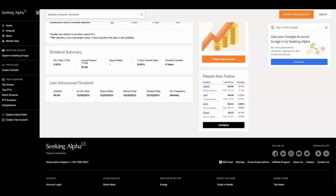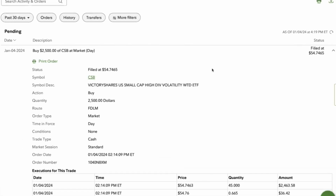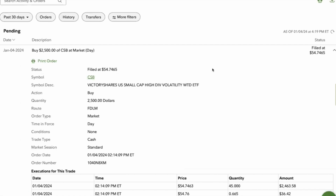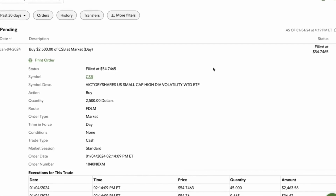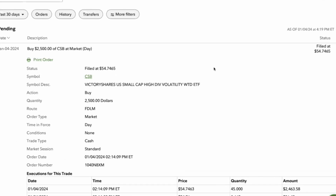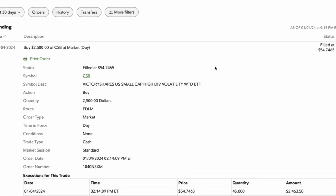All right, so that is a recap of the fund itself, and I wanted to go ahead and mention that I did make a purchase of this particular fund today in my Fidelity. So I made a purchase earlier today of $2,500 into CSB. I plan on adding more to this particular fund over time, but I wanted to go ahead and get a position started to take advantage of it and build it out throughout the year.